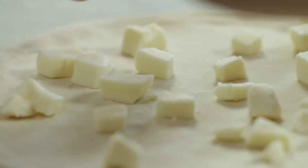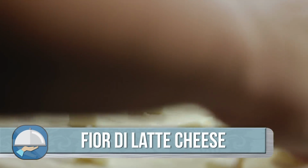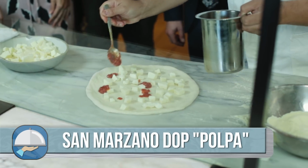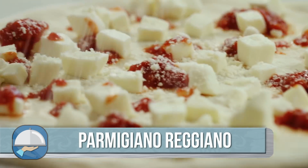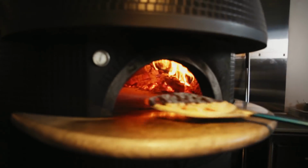So we're gonna have a base with our beautiful fior di latte, our reduction of San Marzano, which is a sauce that we cook for 6 to 12 hours. We're gonna sprinkle a little bit of Parmigiano Reggiano, and it's ready to go in the oven.